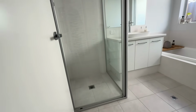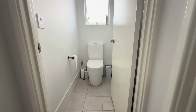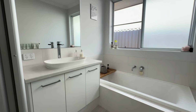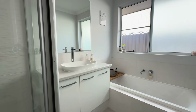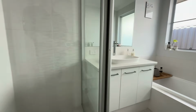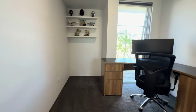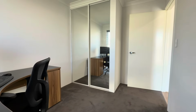So main bathroom, we have the shower, separate toilet in this case, so that's the main toilet there. The vanity. It's sweet. And we have the vanity, we have the bath. So bath, vanity, shower, and yet again, beautiful natural light. And this is the front room. Currently the study, third bedroom if that was what you need it to be, and you have the built-in wardrobe in here.